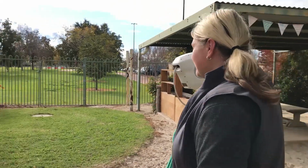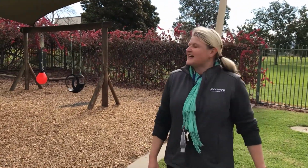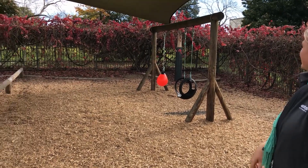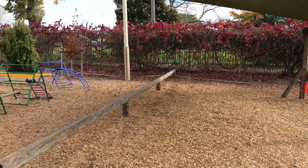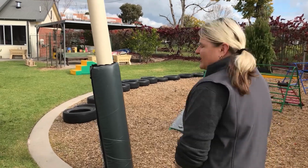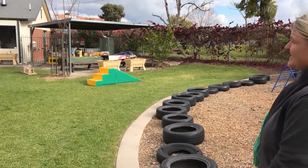Our swing area is always a favourite area. There's never really a day where there's not two people wanting to access either the swings or the punching bag area. Again, the climbing is a very popular space for people to be. And then I'll have to show you our veggie garden, because growing and cooking vegetables is something that we're very passionate about at Stanley Street.